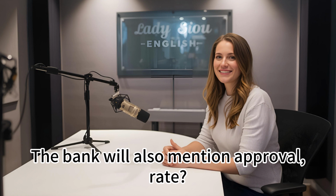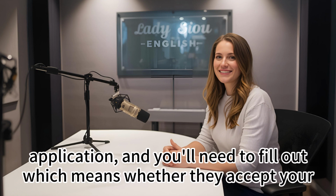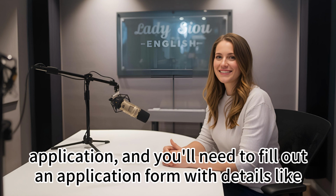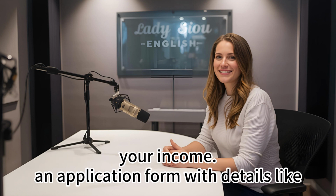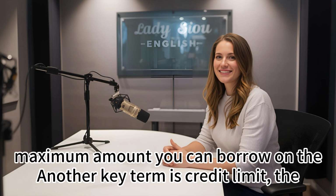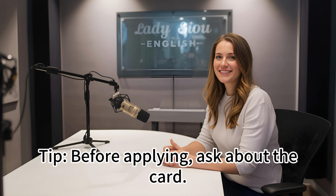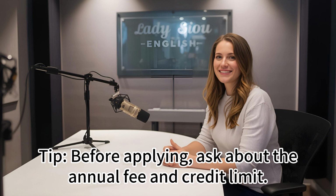The bank will also mention approval, which means whether they accept your application, and you'll need to fill out an application form with details like your income. Another key term is credit limit, the maximum amount you can borrow on the card. Tip: before applying, ask about the annual fee and credit limit.